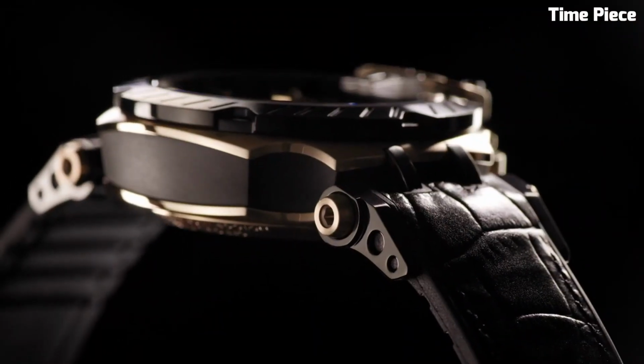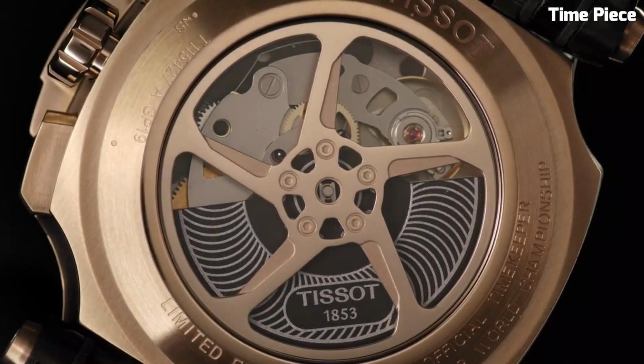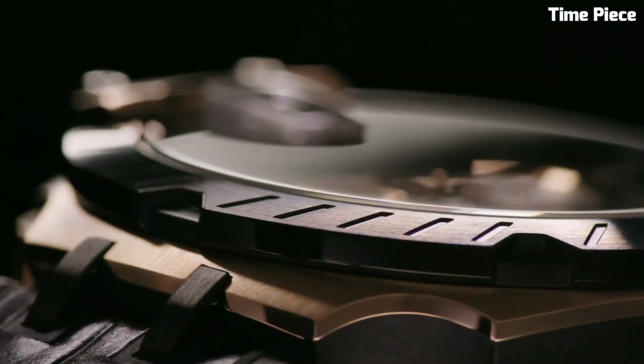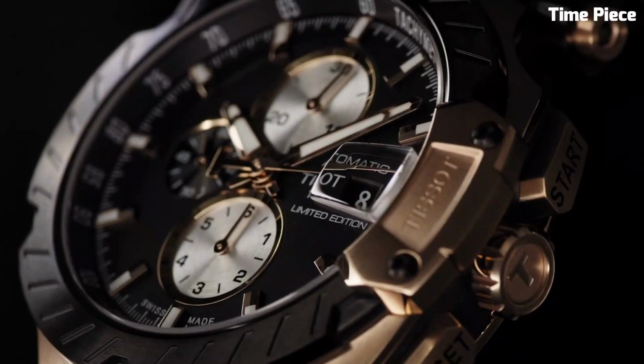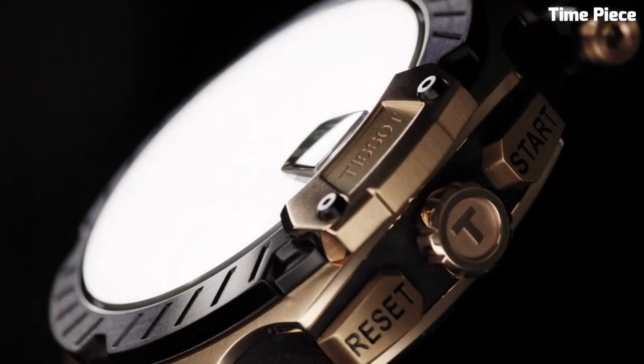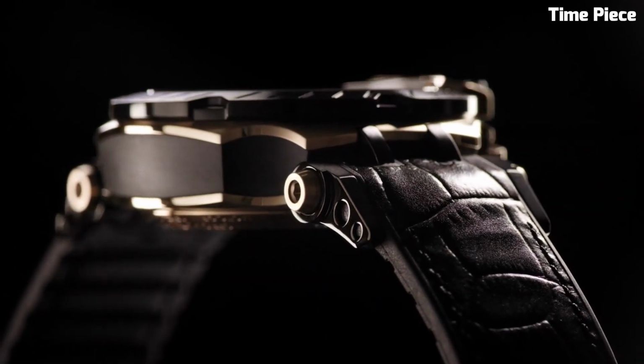With a comfortable rubber strap, water resistance, and scratch-resistant sapphire crystal, the Tissot T-Race is ready to accompany you in any adventure, whether on the racetrack or in your daily life. It's a perfect fusion of style, precision, and durability for those who live life in the fast lane.